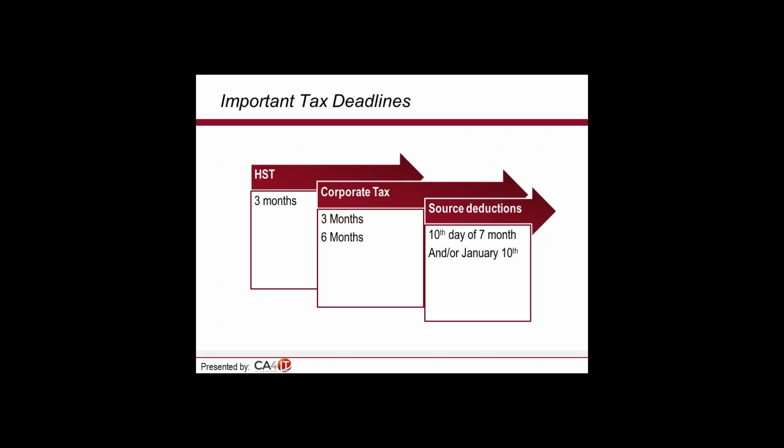And even the 10th day is not a date that's set in stone. It's determined by your average monthly withholding amount for source deductions. Now, there are different thresholds that could be the 3rd, the 10th, or the 15th of the 7th or 10th month. I've put the 10th here because that is the most common method used by our clients. It's very rare that you would go to the 3rd. You'd have to have extremely high average monthly withholding amounts in order to do that.